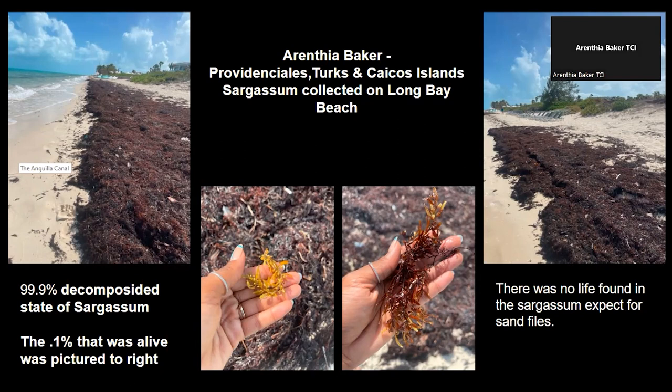In the photos that you see, Long Bay Beach is actually one of our popular beaches in Pravo for windsurfing. It was funny because as I was walking through the sand and looking at the sargassum, there were a lot of windsurfing and kite surfing courses going on. So the tourists on the eastern side have almost become immune to it.